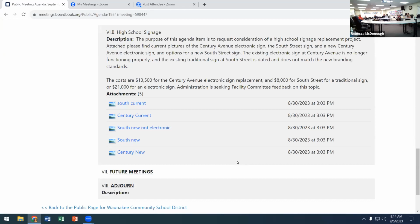$21,000. So we have in here a quote for the Century Avenue one, which is the one Nick's referring to. That's $13,500. And then there are two quotes for the older entrance to the high school, and there are pictures in there as well. One is a non-electronic sign, so it's just replacing the one that's there with a more modern looking old entrance to the high school sign. That's $8,000. And then there's an electronic option as well that would be $21,000.